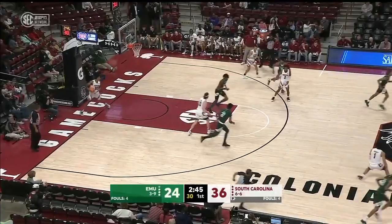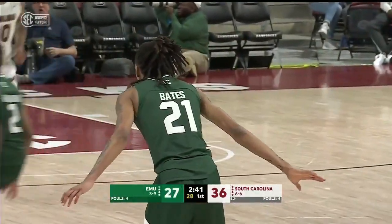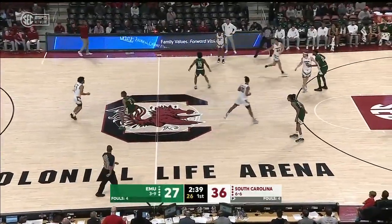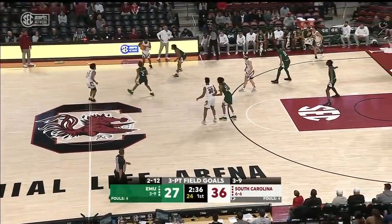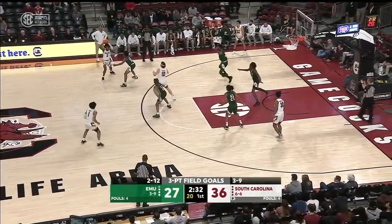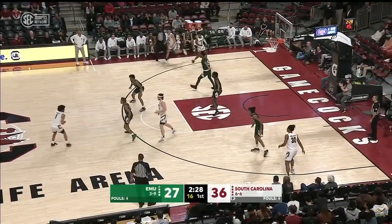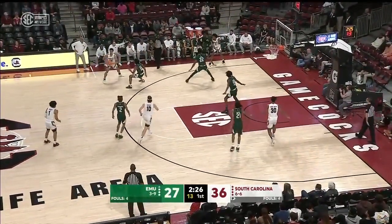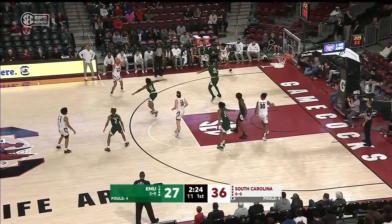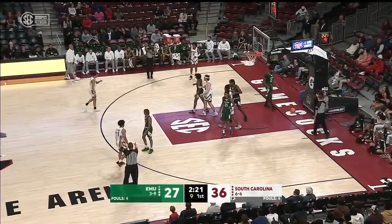Well, Jihad wanted it in the post. Instead, Bates said, I'm going to take it myself. Pulls up from three and hits. Well, Bates is 6'10". And so Jacoby is about 6'2". And so he saw the size advantage and understood that he didn't need to do much dribbling. He didn't need to do much work. All he needed to do was just lift up and shoot over him. Eastern Michigan just 2-for-12 from three. Both makes from Bates. Brown lost it, but he's fouled.